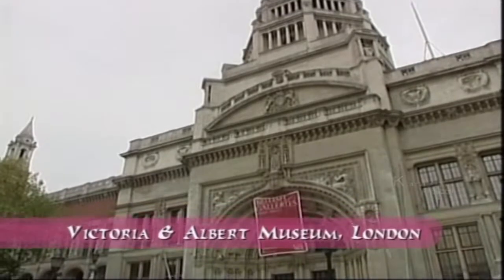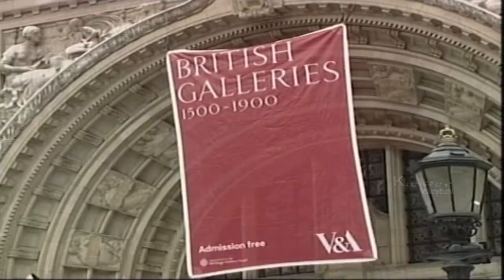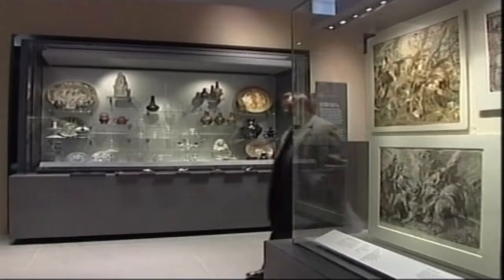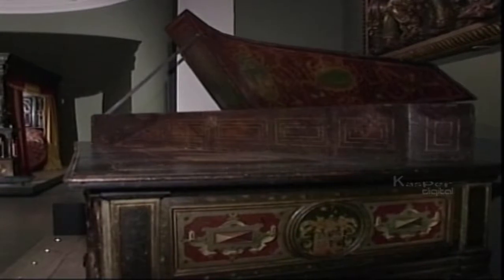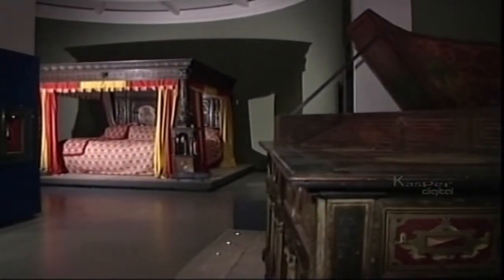History is very important for people to understand. If you want to relive some of it, then visit the British Galleries at the Victoria and Albert Museum, London. This current series of galleries charts the changes in British art, design and lifestyle from the 16th to the 20th centuries. The Victoria and Albert Museum is a treasure house of art and design from the Middle Ages to the present day. See in whole the many precious and valuable objects that belong to some of history's most important people.